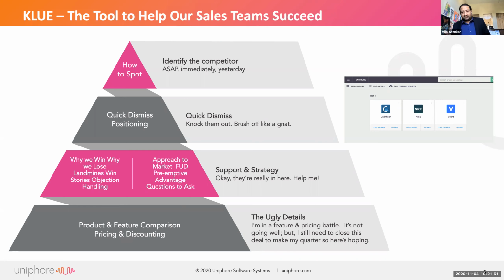And the last one, you hate to create it, but you have to create it, unfortunately, is the feature by feature comparison. In fact, even today I had a call saying, hey, can you give me the feature by feature comparison? I said, I'm not giving you the feature by feature comparison. That is not the way we win. We win by providing our value.